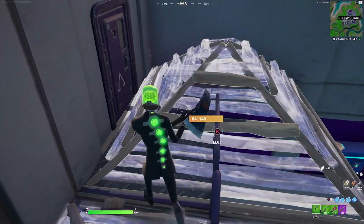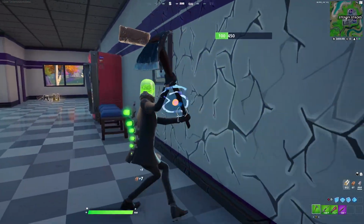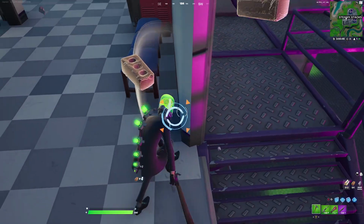Now those were the 3 combinations I did find for Brainstorm and the 3 combinations I did find for his backbling, the inner-vertebral implant. Let me know in the comments below which one's your favorite.